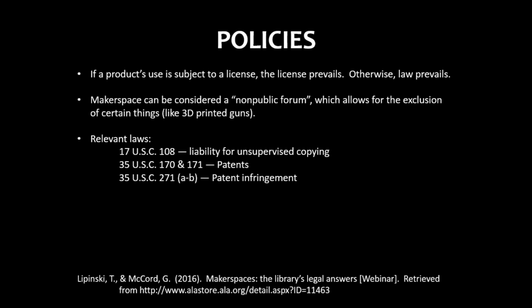Essentially, my interpretation as a non-lawyer was that Lipinski and McCord said that libraries tend to worry a bit too much about this. They said as long as you have the appropriate signage and your policy in place, that's really going to remove any sort of probable liability for your library. But again, I would recommend taking the webinar or at least checking their slides, which you can do for free on SlideShare.